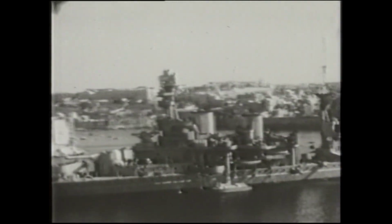Bidding a fond farewell to the 1st Cruiser Squadron and HMS Repulse, the Glorious departs Malta for Devonport to pay off after completing her 2-year commission. However, her next return engagement, which began in January 1938, would be her last, for as we shall later see, it was all to end in very tragic circumstances.